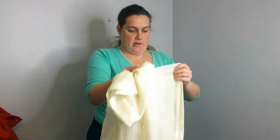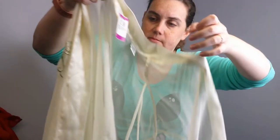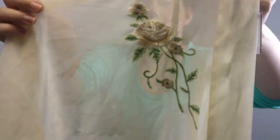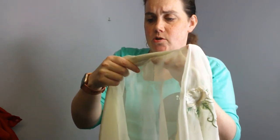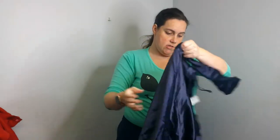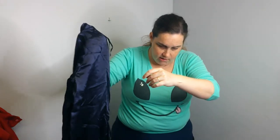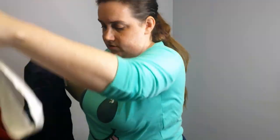This was really pretty. It has this embroidery. It's like a sheer robe. Yeah, this embroidered floral thing by Valerie Stevens too. So it is a 1X. Another plus size. I found a lot of really good plus size on this trip, which I love. Oh, and it does have a sash, the one I just showed you.